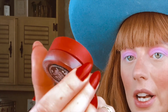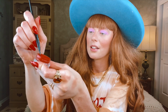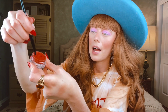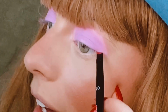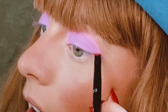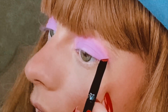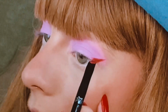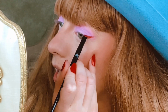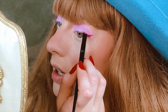So I've obviously already used this before, but it comes in a really nice pot liner. But what I'm gonna do is get some of the product all up in there. I like to do a pretty thick wing. We're not talking Amy Winehouse, but we're not talking like Marilyn Monroe either. We're talking a nice cut. Like, don't come at me, bro, cut.